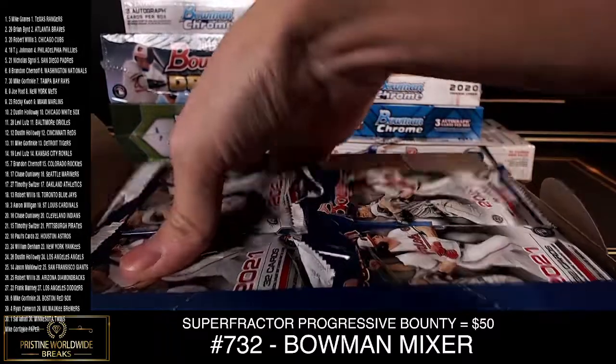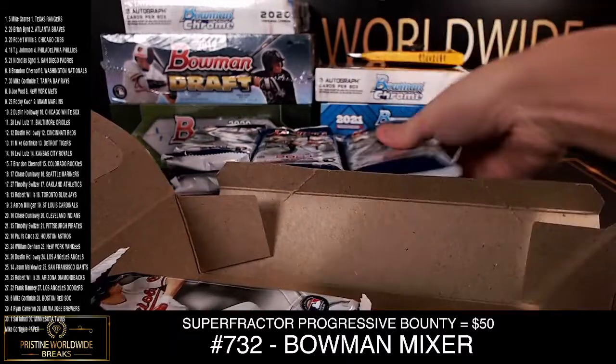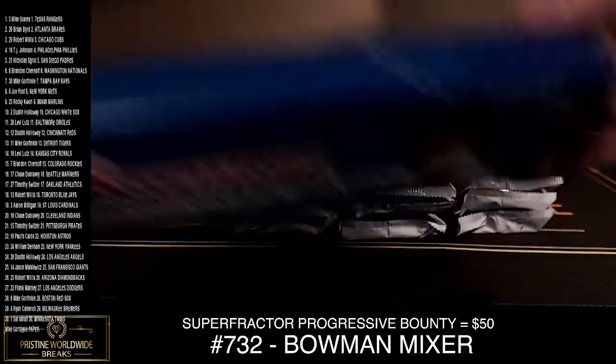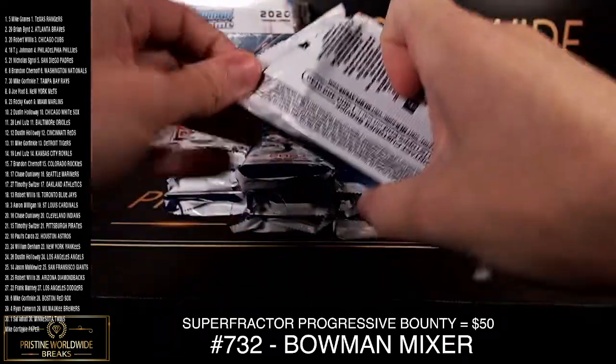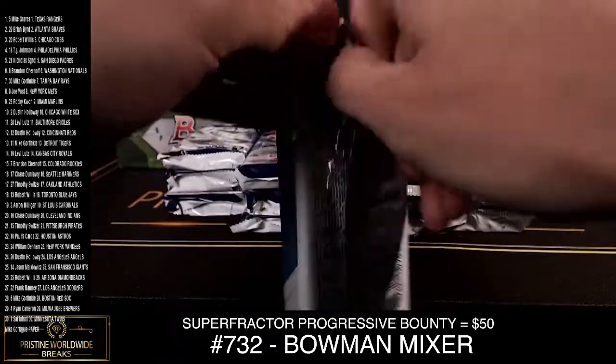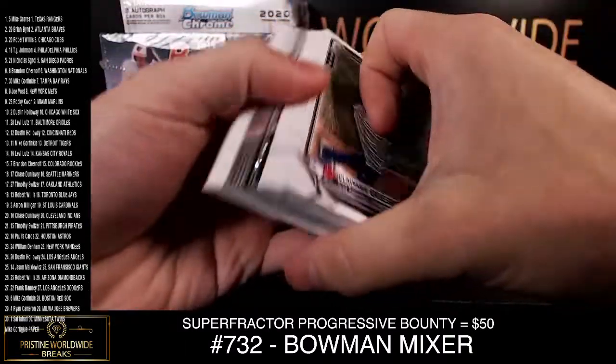F1 is up. Three boxes. Last three of the case. Hasn't been that great of a case. The lights have been nice, but nothing too crazy in the hobbies. No good autos yet, that's for sure.